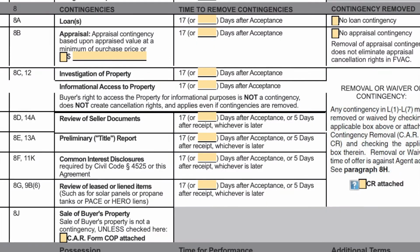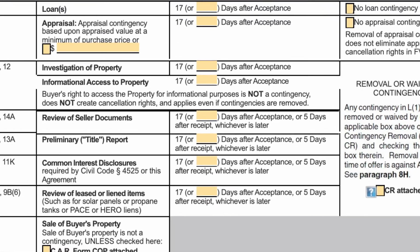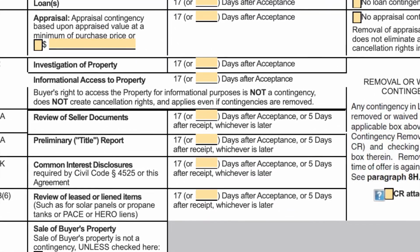In this video, we're going to talk about what contingencies are, what they mean, and whether you should keep them or remove them. Let's start with what contingencies are. There are 3 contingencies on a purchase contract, and on a California contract, they're on the second page. As you can see here, there's an appraisal contingency, the loan contingency, and the buyer's inspection.